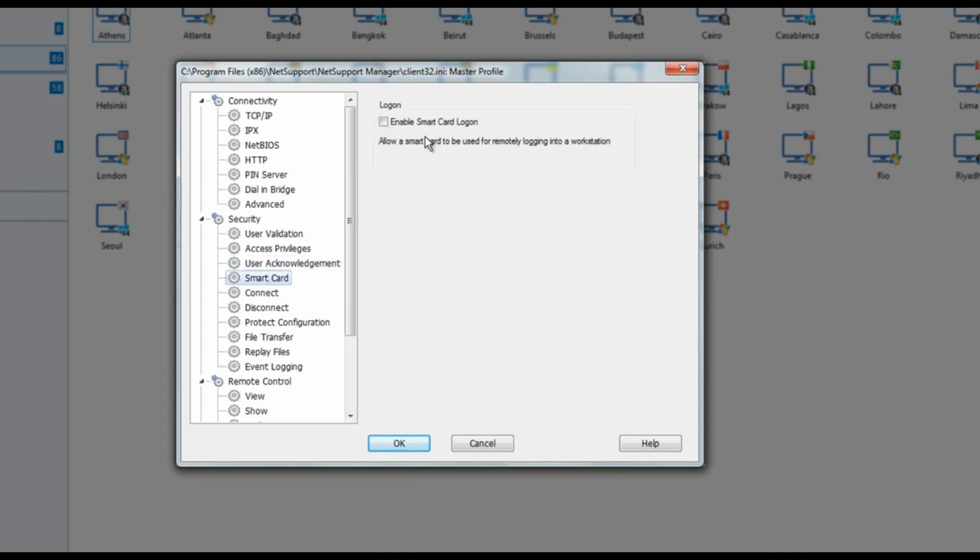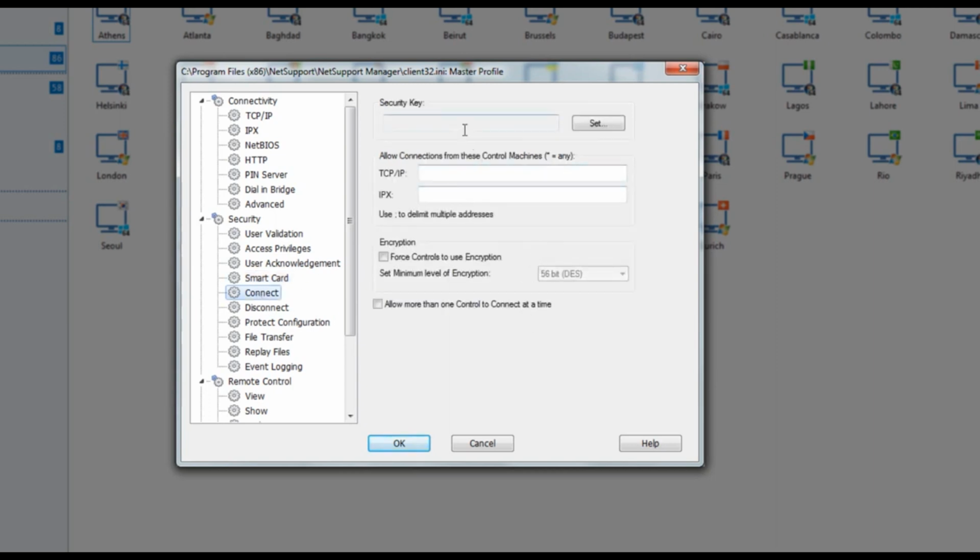We have smart card support, which is our additional layer of security for those organizations that utilize user validation via smart cards. We have controls over security keys that are used for our connectivity. We can even tie connectivity down to only from certain machines of a specific address, and also we can force encryption to be used at all times.